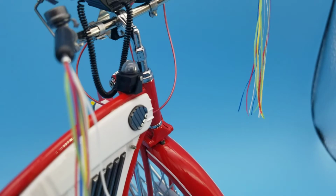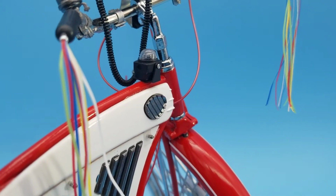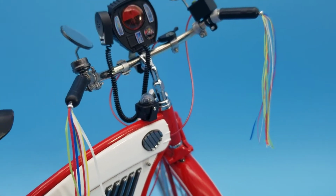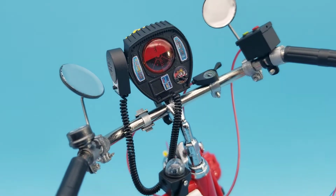It's got the correct bracketing that holds it in place. You can see it's got a separate outer globe shell and the inner compass part. The Super Siren has all the accurate stickering on it.